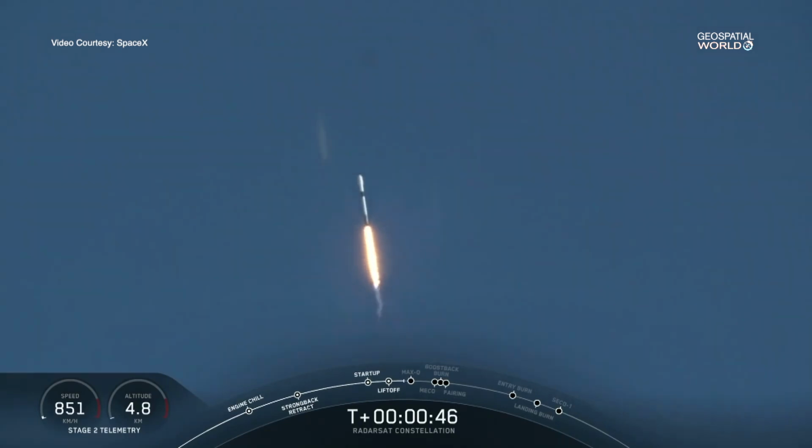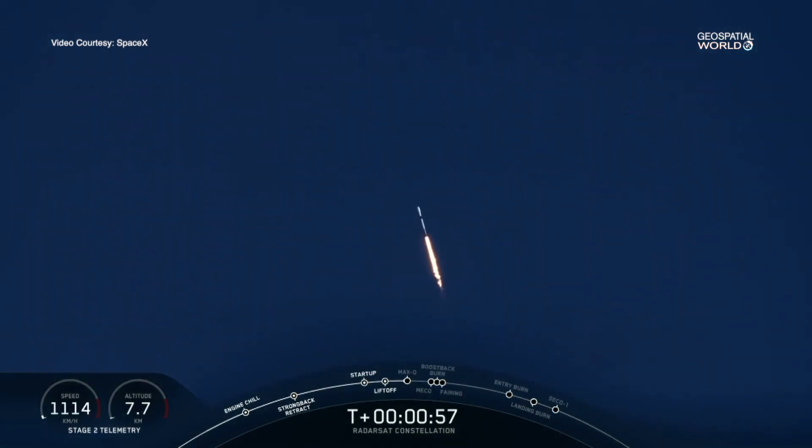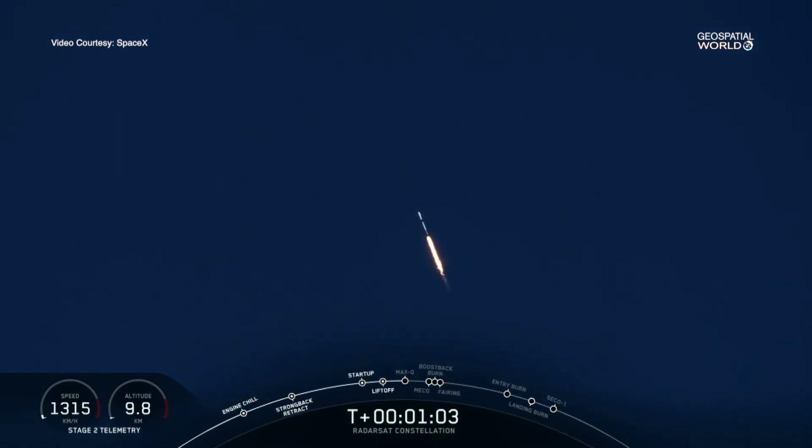Power and telemetry nominal. As you just saw, Falcon 9 had an on-time liftoff through the fog from Vandenberg Air Force Base. Approaching max Q. Vehicle is supersonic. Vehicle is passing through maximum dynamic pressure.